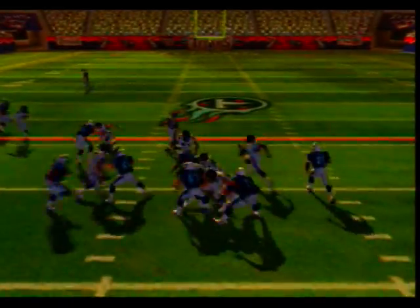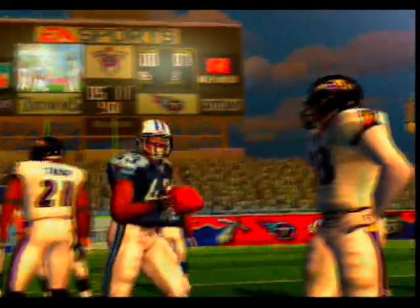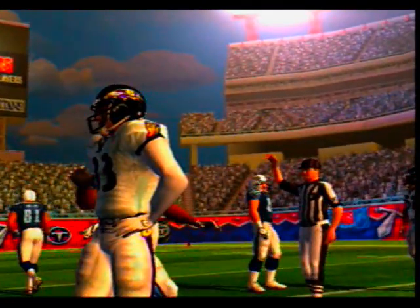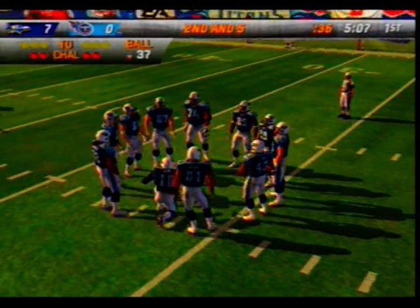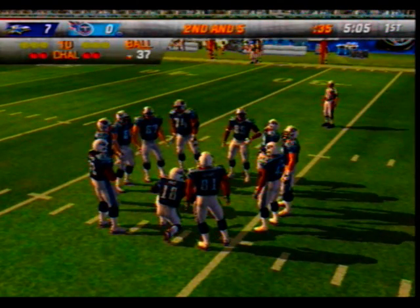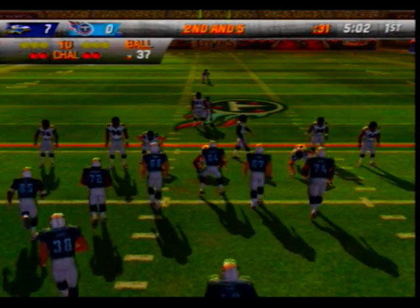Hand off to the tailback. Number 91 is there for the tackle at the 37. As a coach, you need to make sure that you establish your running game as a weapon that can hurt the other team. Ball on the 37-yard line.